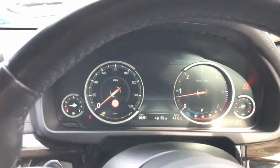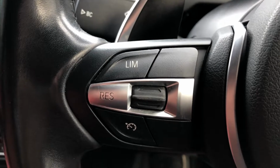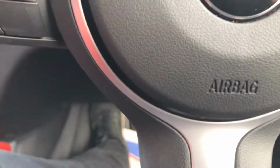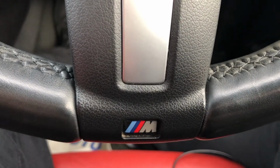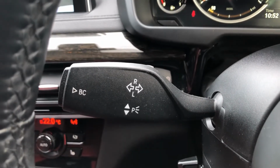But moving from there, you can see on the wheel itself, Nappa leather, it's black on black with a contrast stitching, and you've also got here the multifunction controls we discussed earlier. And moving down on here, you have of course got the M Sport branding, just to let you know exactly what you're driving.